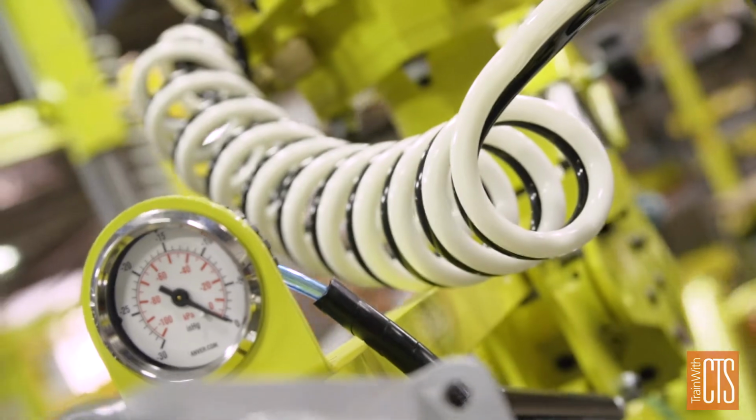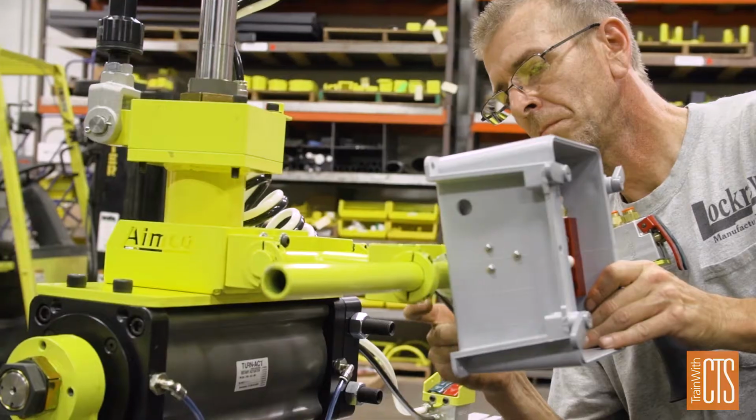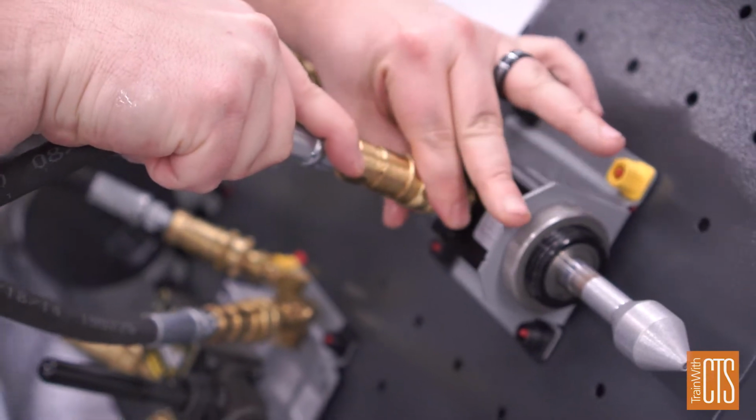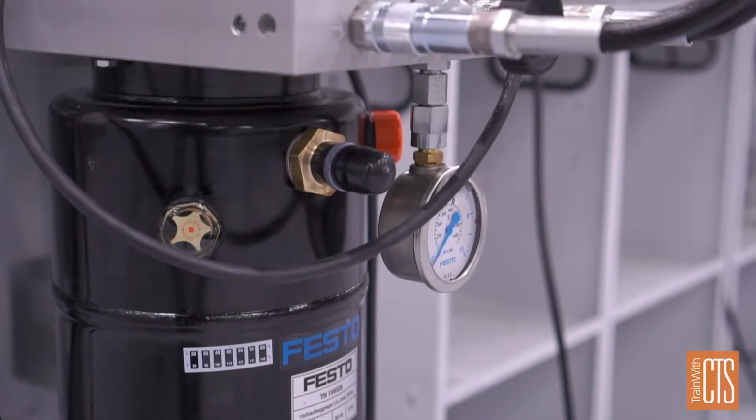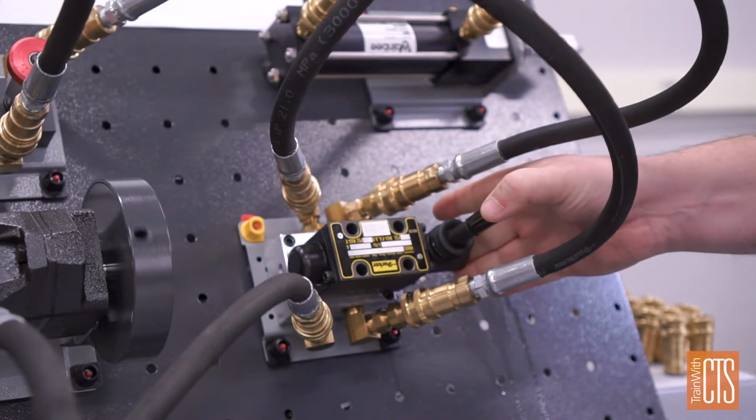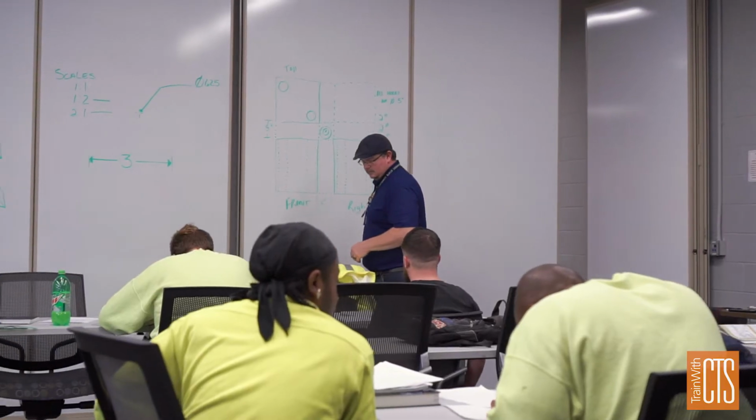To do a good job as a project engineer, you have to understand the air logic, the circuits that kind of make everything work. And Custom Training Solutions has partnered with us to develop a pneumatics training course. So we're now sending every engineer that walks in the door to that training course.